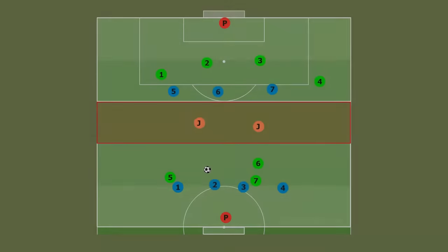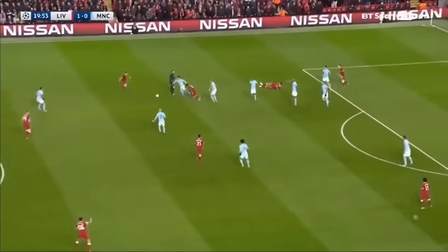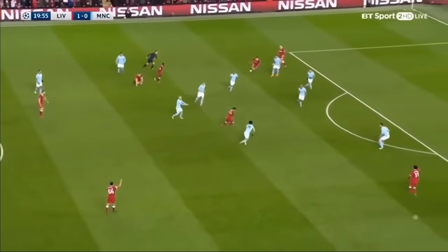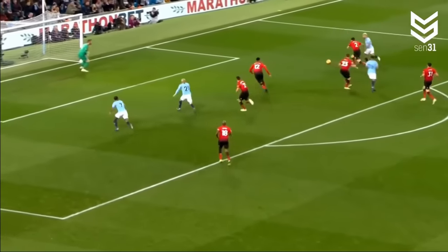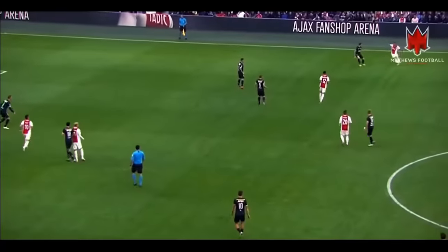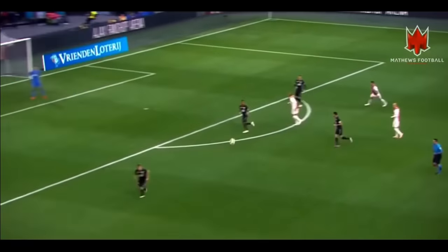Modern football is composed of many different tactics. Some of the most popular ones right now are the high press, used very successfully by Liverpool, tiki-taka, adopted by Manchester City and Pep Guardiola, and switching play, which is common in teams like Ajax and Chelsea.